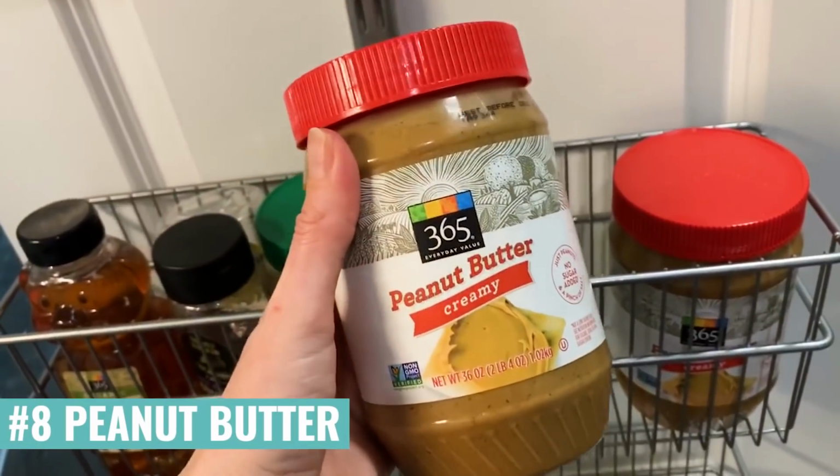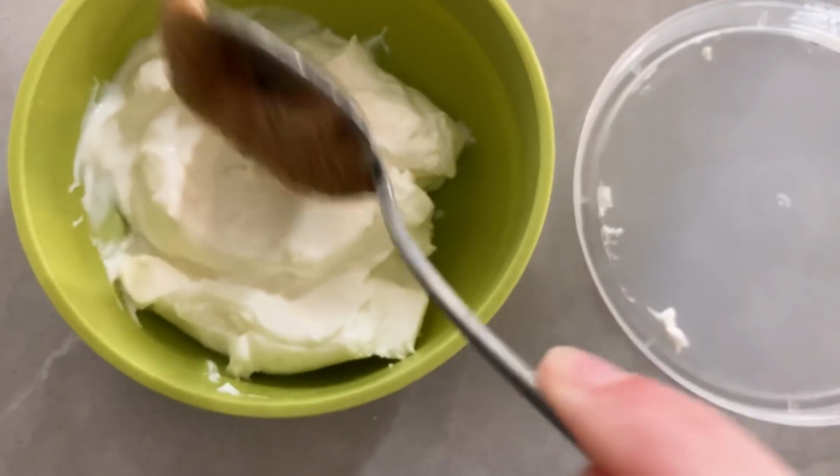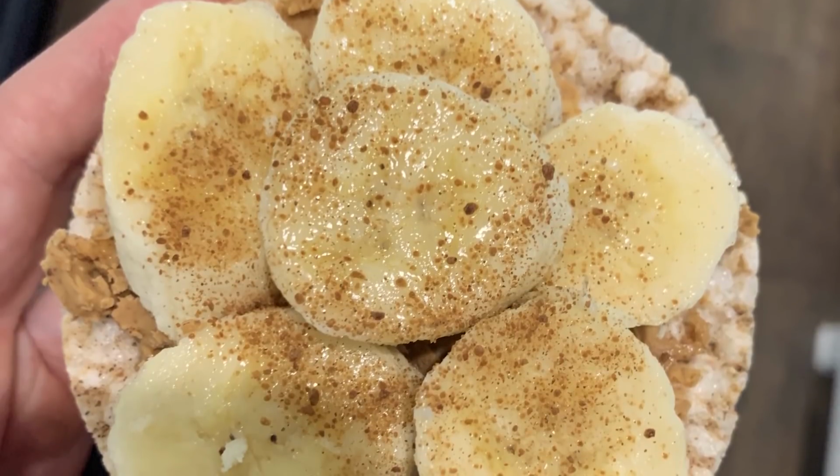All right, so I love peanut butter. I put it in my smoothies. I have it with bananas. I put it on my yogurt bowls. I have it on my protein pancakes. I spread it on bread and rice cakes. It's just so good and so satisfying. Has a ton of healthy fats in it and also has some protein and a little bit of carbs. So it is a great nutrient dense option that I always keep on hand.